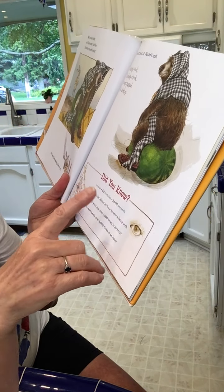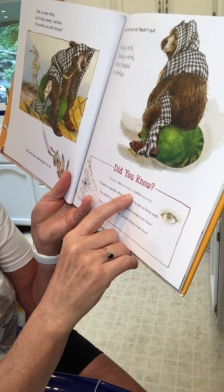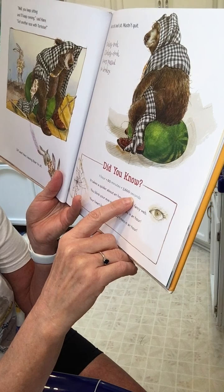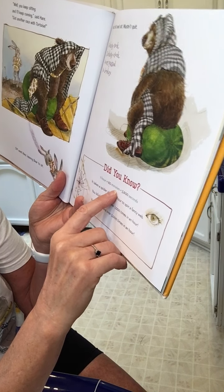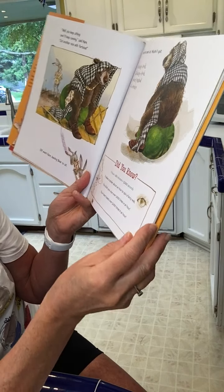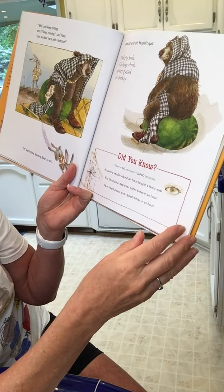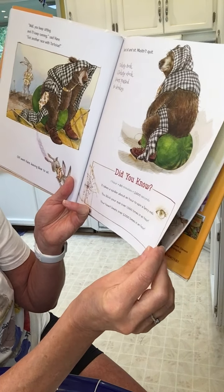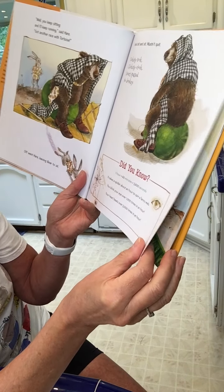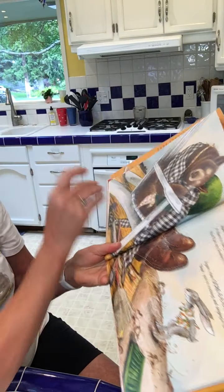Did you know 1 hour equals 60 minutes? 3,600 seconds? Whoa, so seconds make minutes, and minutes make hours. It takes a spider about an hour to spin a fancy web. You blink your eye over 1,000 times in an hour, and your heart beats over 5,000 times in an hour. Woo, a lot happens in an hour.